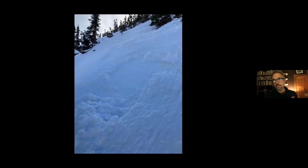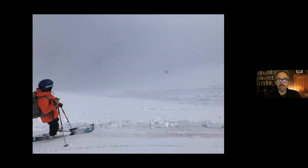Here's an example of a terrain trap. I took this picture Sunday in Newton Canyon. Here's a picture of an avalanche, a very tiny one. I kicked this off when I skied across here, and it's very small, and the consequence is nothing down here. But if this were on top of a creek or on top of a tree well and knocked somebody off their feet, that would be what we call a terrain trap. So a very small avalanche.